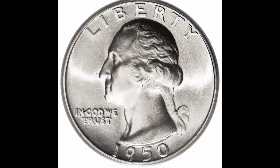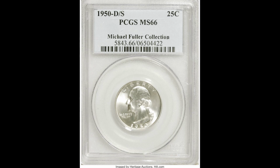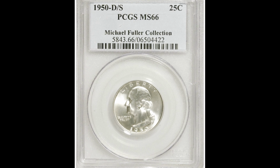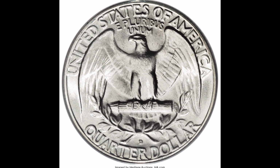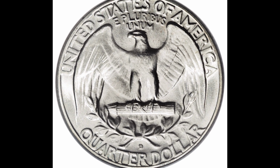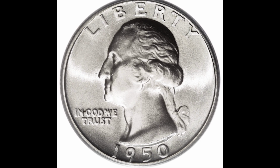Here is the coin. So this is a 1950 D over S 25-cent Washington quarter graded by PCGS, a mint state 66. First of all, look how clean this coin looks. It's absolutely stunning. Next, you want to have some sort of magnification out, whether that's a jeweler's loupe or a USB magnification. There are some people out there that will tell you to spend a lot of money on magnification, but you really don't have to.